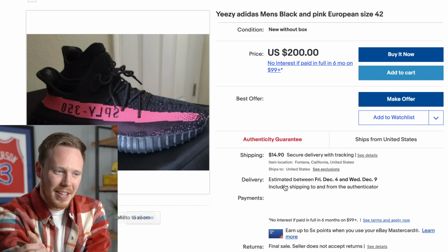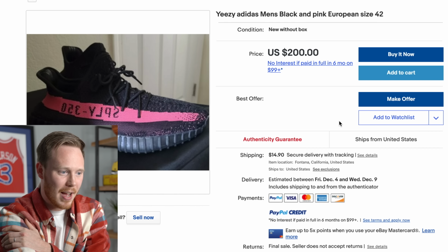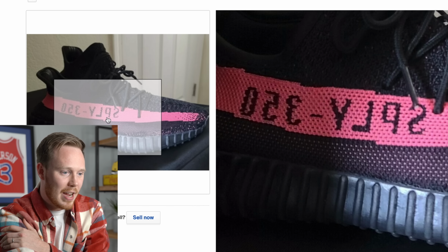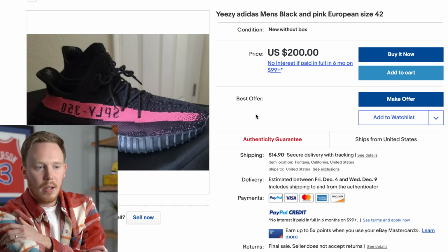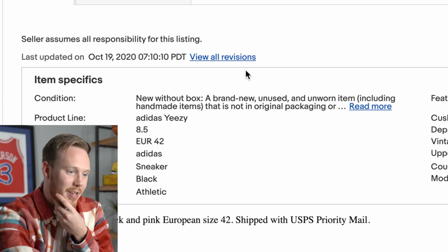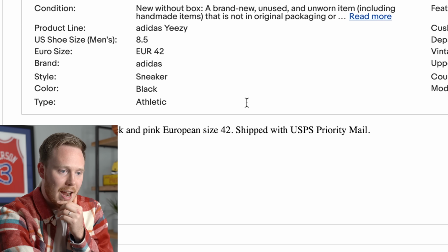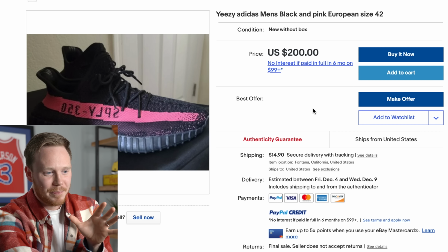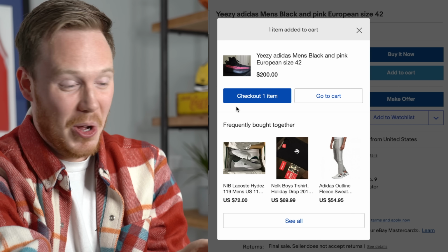First off, that doesn't make sense. Yeezy Adidas Men's Black Pink, European size 42. That's a size 9, that's my size. These are the black and red, black and pink Yeezy 350 V2s. This is a shoe that goes for almost $1,000, if not more, on websites like StockX. It says it's brand new, unworn, unused. Interesting. And it says it has the authenticity guarantee. Huh, I'm really skeptical. Okay, I'm gonna add it to the cart, because if that's real, that's a steal.